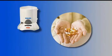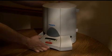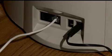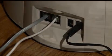Here's how it works. When a Philips Medication Dispensing Service is ordered, a professional installer will schedule an appointment with the end user and their caregiver, usually a family member or visiting nurse. The installer will come to the patient's home to set the system up, including the setup of the dosing schedule and additional caregiver contact numbers for caregiver alerts as needed. The dispenser unit requires a solid flat surface and access to an electrical outlet and a phone jack, but will work with existing phone lines, so no additional lines are needed.